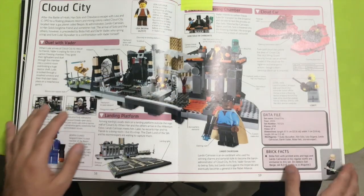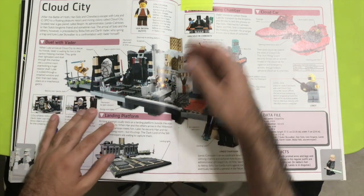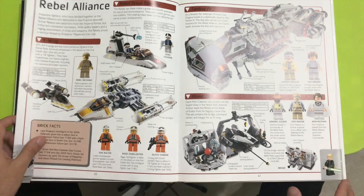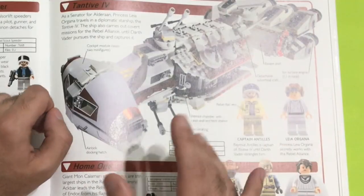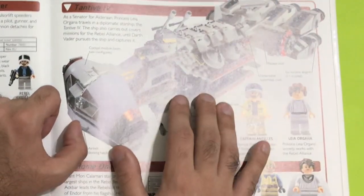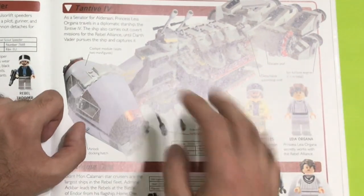You get a bunch of figures. You get Lando, a cloud car, an entire platform on the back, which you can see right down there. Super cool set. The Tantive 4 I actually have. I have the original minifigure scale version. They have that newer one that came out a number of years ago. I really didn't see the need to get it since I have this one.